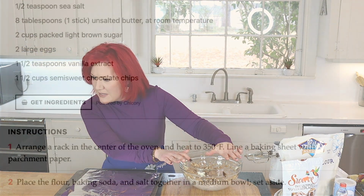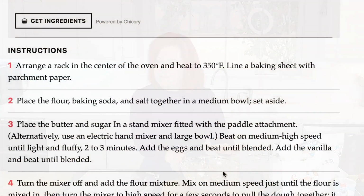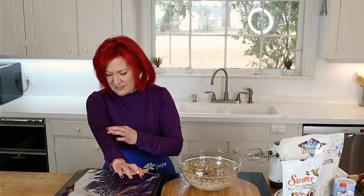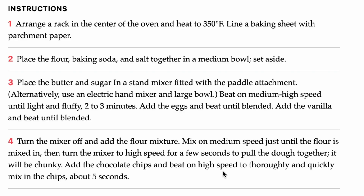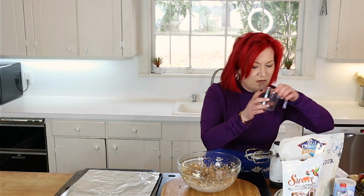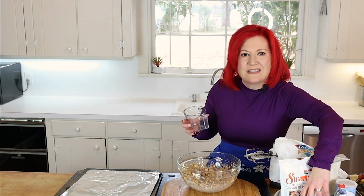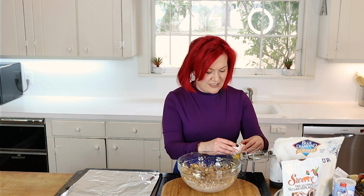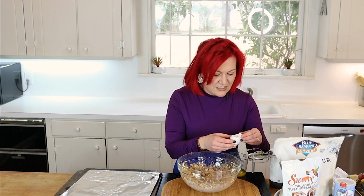Now to this, and it says, beat on medium-high speed until light and fluffy. It's okay, it's okay. For 2 to 3 minutes. Ooh, I got butter on my shirt there. Add the eggs and beat until blended. So this is where it's gonna look pretty good. You all know that one of my tricks is that I love to crack an egg in a measuring cup. The reason is because I always like to look to see if there are any shells. And this is a great tip that you can teach the kids.